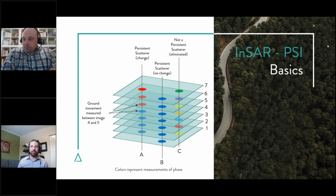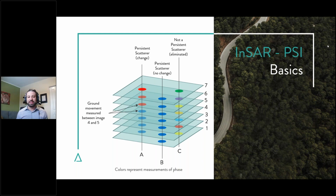Wonderful. Thank you so much, Gabriel. So I hope that provides a bit of background as to how we're able to leverage this wonderful technology, both the SAR interferometry and the persistent scatterer InSAR. So once again, InSAR gives us the ability to detect that millimeter level movement, and then the persistent scatterers help to ensure that the measurements we're retaining are the most reliable.